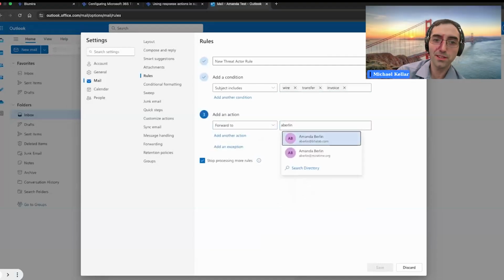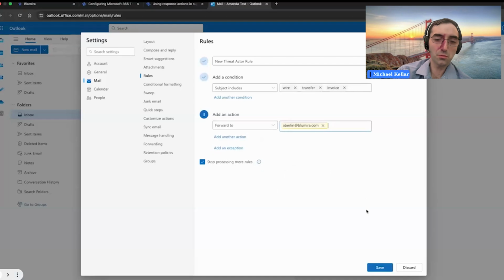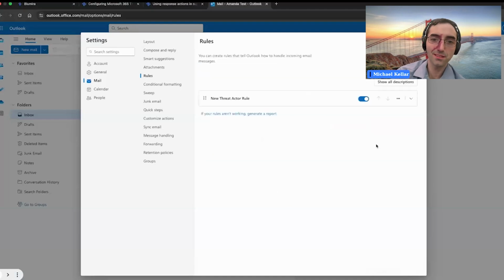Always like a good wire transfer threat. Yep, it's a good one. I mean, it only happens occasionally.